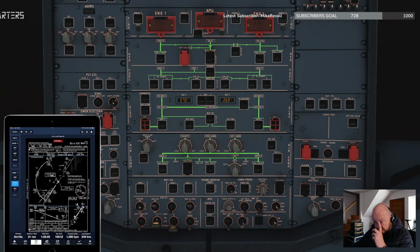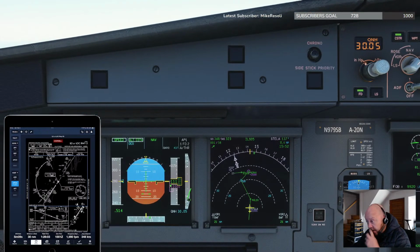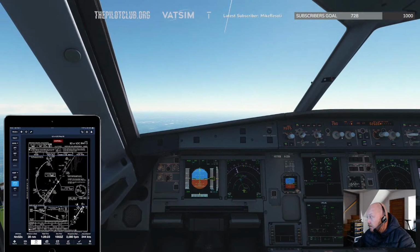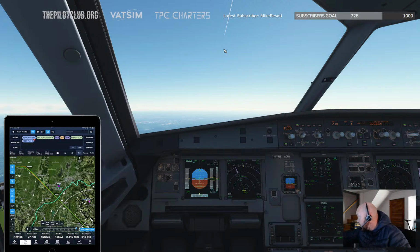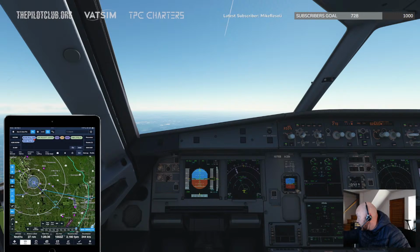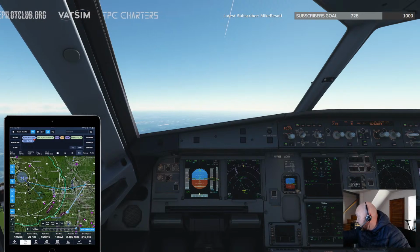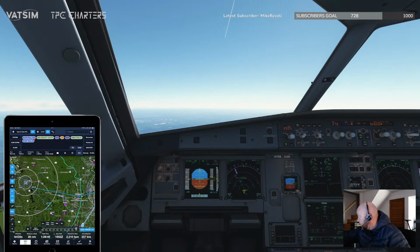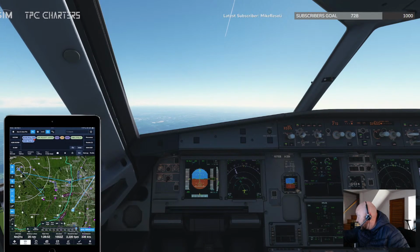Let me go ahead and turn on our landing lights and turn on our seatbelt signs. Yep, here's that aircraft there in front of us. Let's see. Yep, there he is. I don't know if he's landing there. No, he's not landing there. He's 35,000. Okay, so we'll make that left turn towards Bath. And then we'll vector ourselves in.